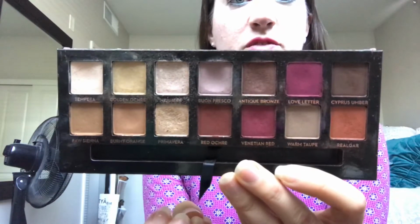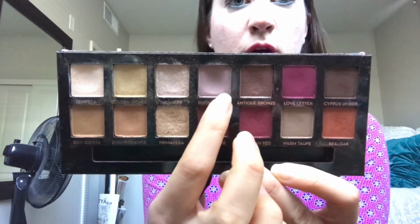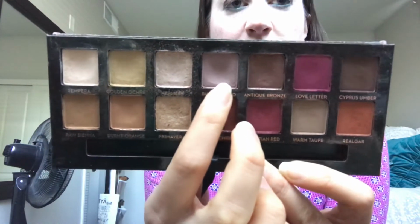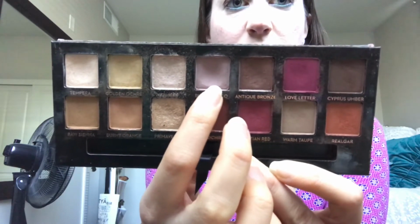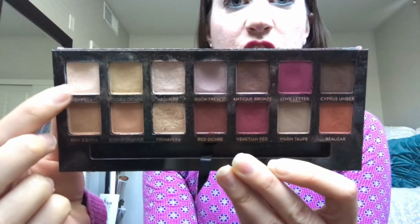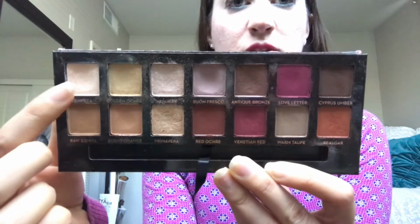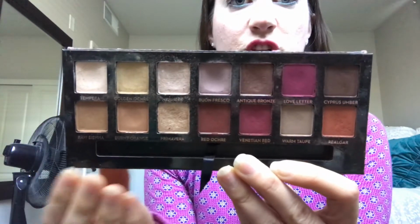My favorite shades from this palette, or my top favorite shade, is Bon Fresco, this sort of matte, purplish type shade here. I just think it's really pretty. It's good all on its own or paired with other shades, but that was definitely my favorite. My most used shade in this palette is Tempera, which is just the sort of brow bone shade for me. I use that one every day, so I really love that. And yeah, everything else is really pretty as well, so I'll go shade by shade and share my thoughts on it.